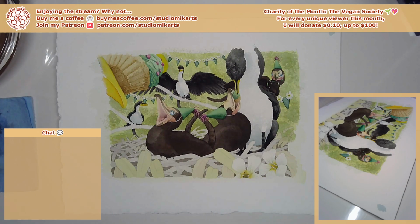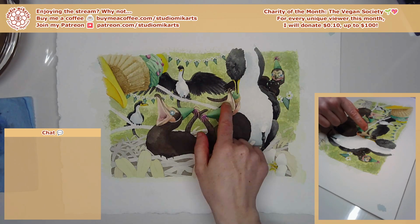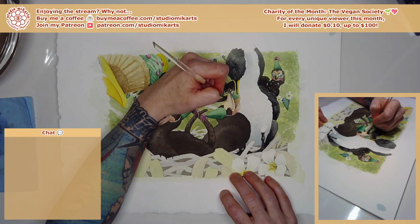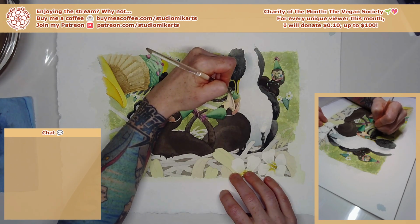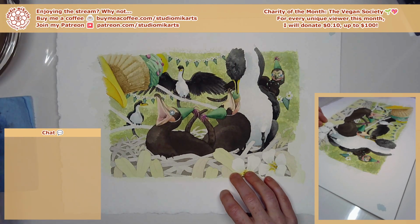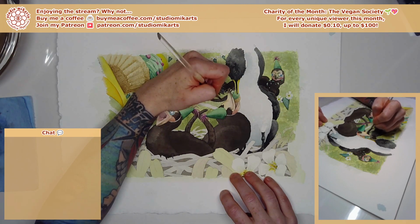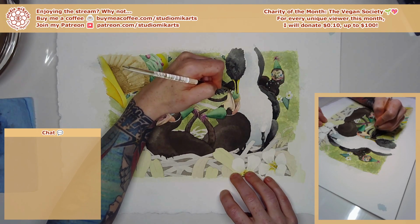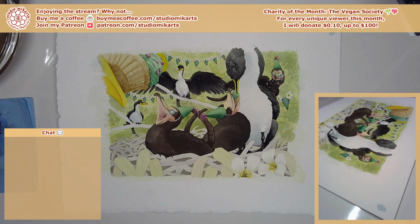3 minutes until break time. Let's see what we can do with this one. I guess we could add a little bit more. Oh, hold on. No, we won't work on this one. Look at this tail. It looks pretty flat. We can add a little bit more to it to give it a little bit of roundness. I'm just using a damp brush to feather it out a little bit, make it a little smoother. Yeah, that's pretty good. Okay, we'll leave that like that.